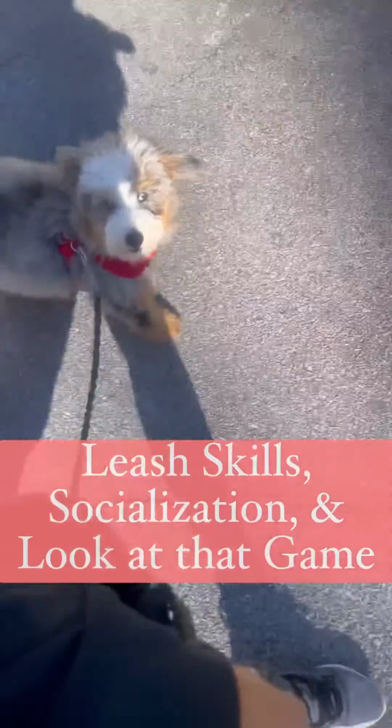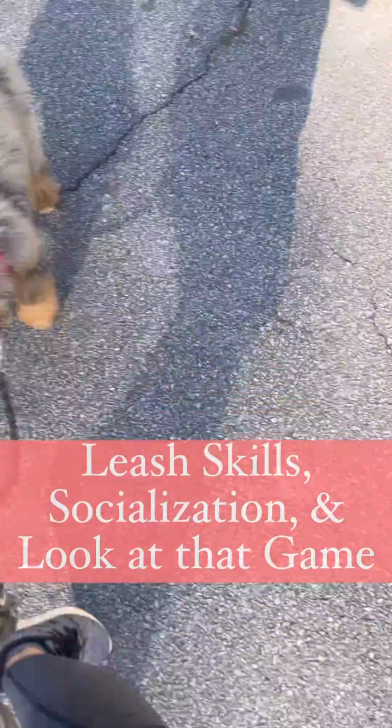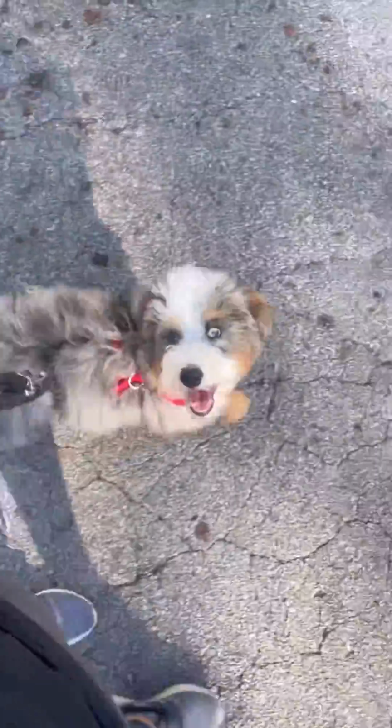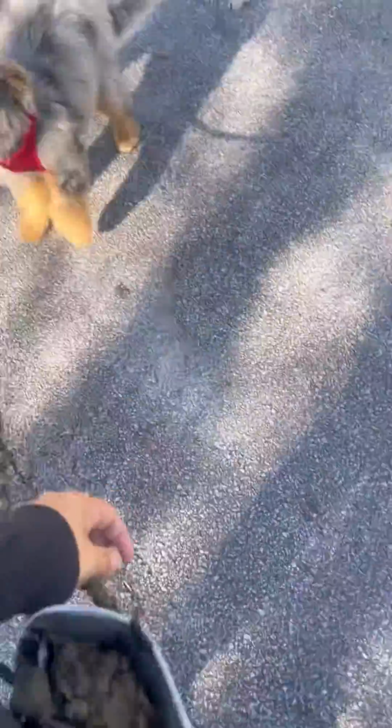Good girl. As she got more comfortable outside, we started to work on her leash skills. The first step in this was doing what I call rewarding good choices. This means that I was rewarding behaviors that I liked and that I wanted to see more of when on a walk. Examples of this were walking at my side, offering me attention, and even walking in front of me, but with the leash loose.